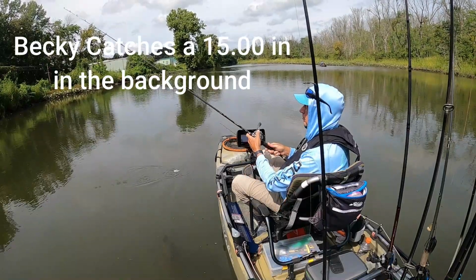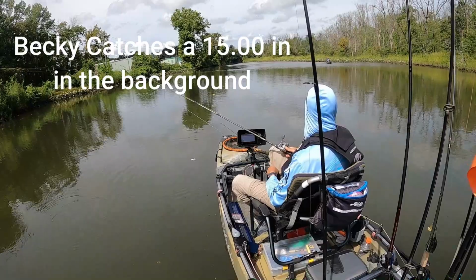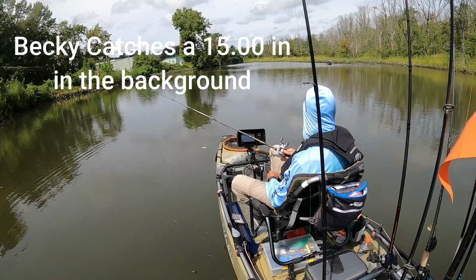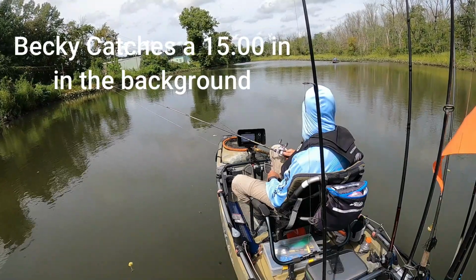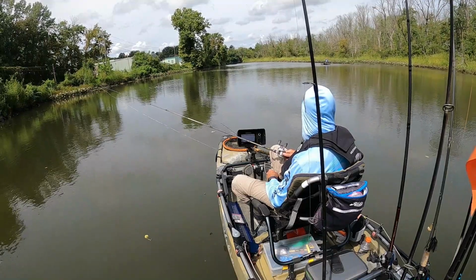After spending a couple hours in some different places, now around lunchtime, around 12, and we come back to the bridge, and Beck joins us also, and as you can see, she catches a nice one in the background here. She catches a 15-inch on a jabberjaw crankbait. What'd you catch, Mom?